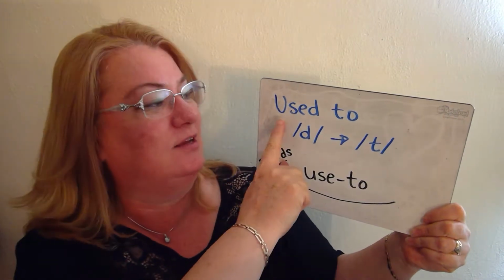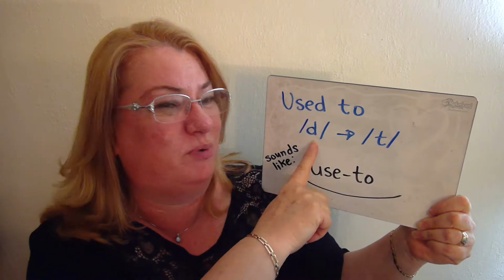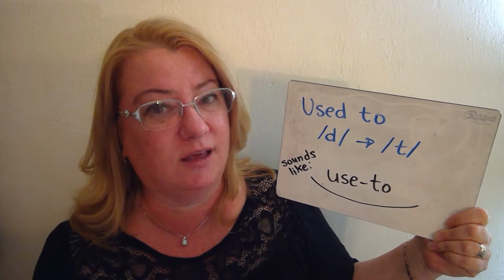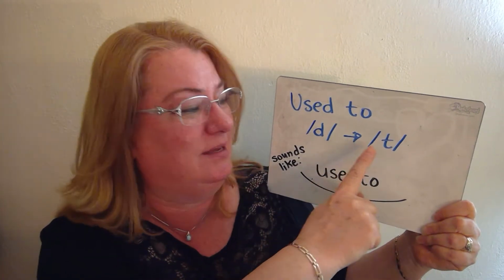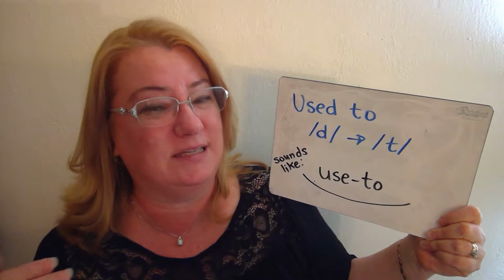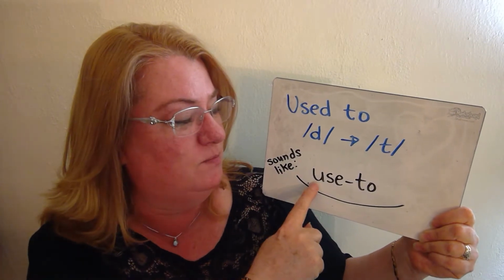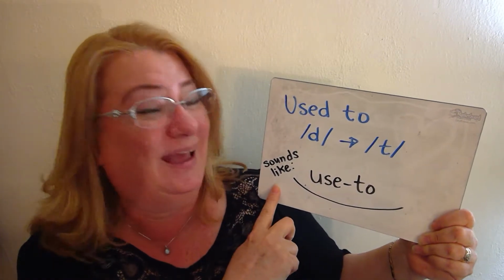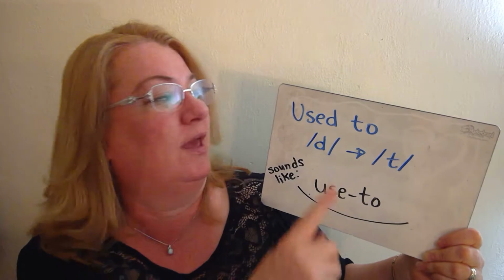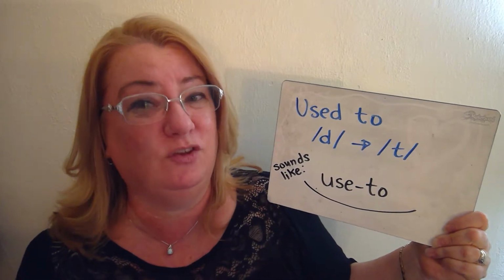Because it is written "used to," but when we pronounce it, especially if we're in a hurry, if we're just casually talking, that D will slip into a T sound. But the thing is, we already have a T right here. So that D is going to soften and disappear. Together, the whole thing is going to sound like one word, "usta." Even though we're saying "used to," we will say it quickly.